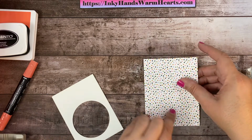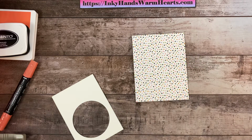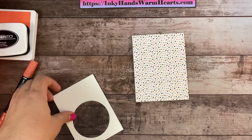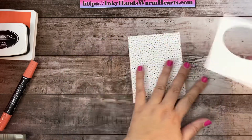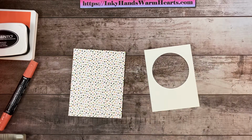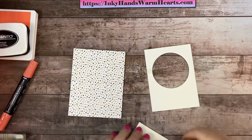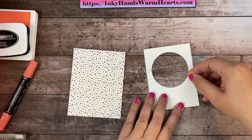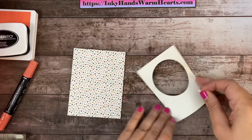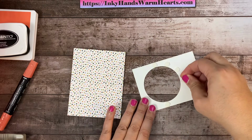This is a quarter sheet of the DSP. Well, not a quarter sheet because it's a 6x6, but it's the dimensions of a quarter sheet. So it's 4 1/4 by 5 1/2. And now this piece is going to be layered on top, but it's not going to lay flat. So we're going to need lots of dimensionals. And the reason I'm using so many is I don't want it to dip in any area around the circle. So I'm really going to surround the circle with a lot of dimensionals so that it has a lot of stability.